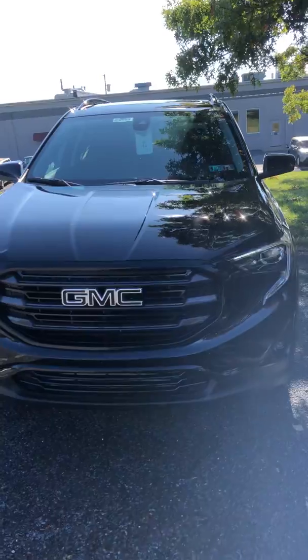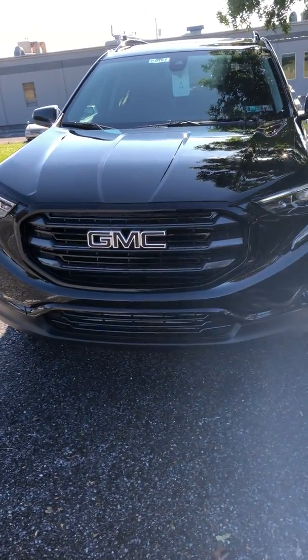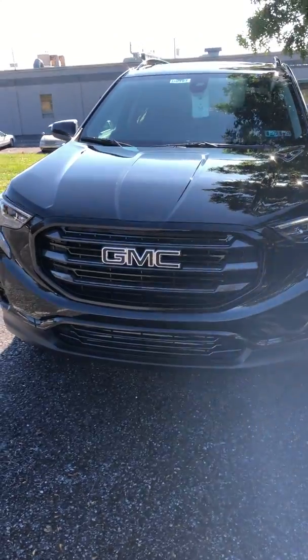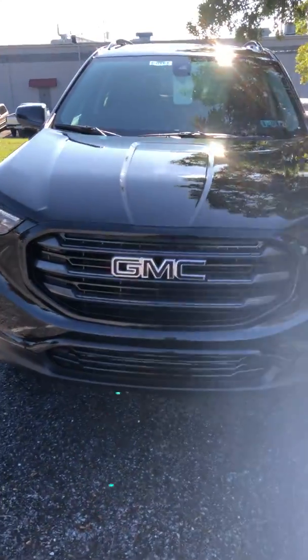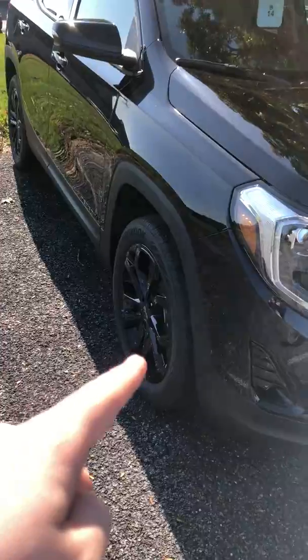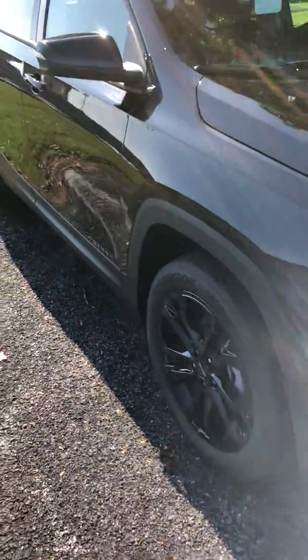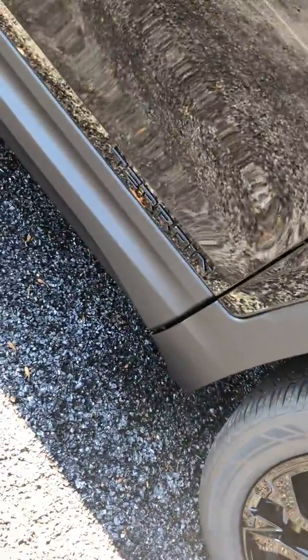It's the Black Edition Terrain. It's a 2020. We did bring it in the showroom. I don't know if you remember, it seems like a long time ago. But we wanted to refresh your memory. And so here it is. The Black Edition comes with the black lettering on the side here, kind of hard to tell. Black tires, okay. The black emblems, that is very difficult to tell. And the Terrain badge right there, extremely difficult.